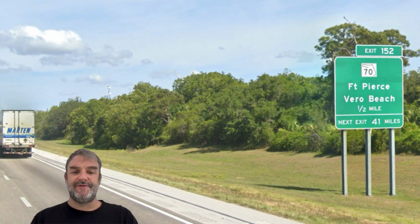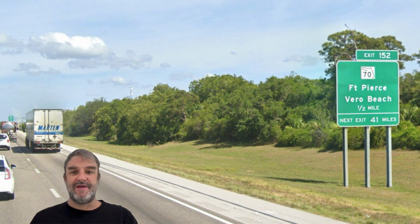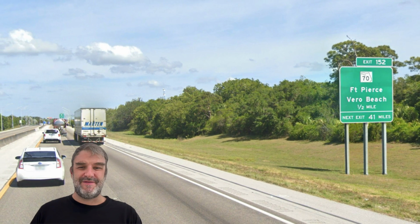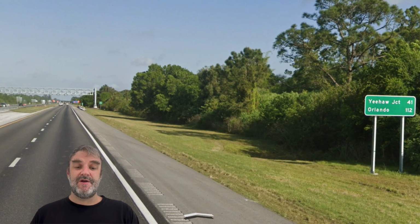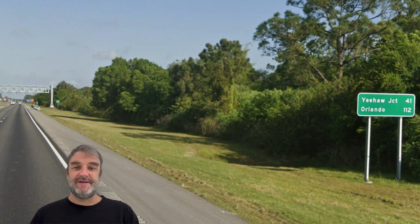And exit 152 is for Fort Pierce and Vero Beach, and our next exit will not be for 41 more miles, which will be Yeehaw Junction. This, I think, is the only part of Florida's Turnpike that I've taken before. I think I took 95 up to this part of Florida's Turnpike and then took that over to Yeehaw, on a Miami-Tampa trip. So here we go, Yeehaw Junction, 41 miles away, Orlando 112, quite a distance between them.